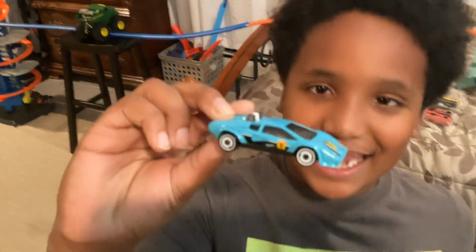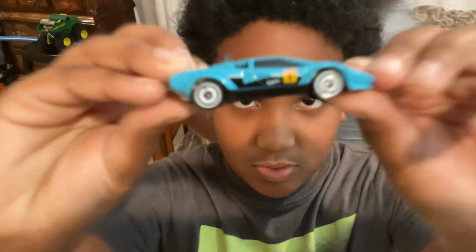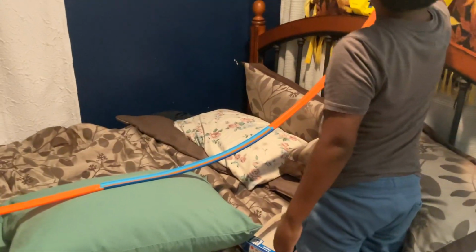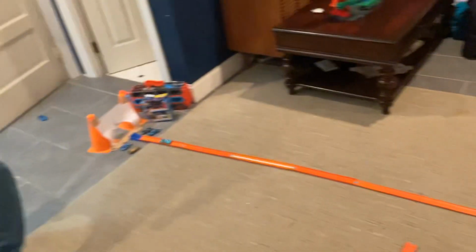3, 2, 1, go. We have the Lamborghini. Ooh, the Lambo. Give it a spin, man. Showcase it. It's nice. Ooh, it's shiny, straight out of the pack. Look at the wheels. This is the Lambo. Porsche or Lambo? Lambo. Ooh, good choice. Put him on the track. Big guy, here we go. Ready to race. 3, 2, 1. Smooth. Yeah. Woo. Hot five. What's next, baby?